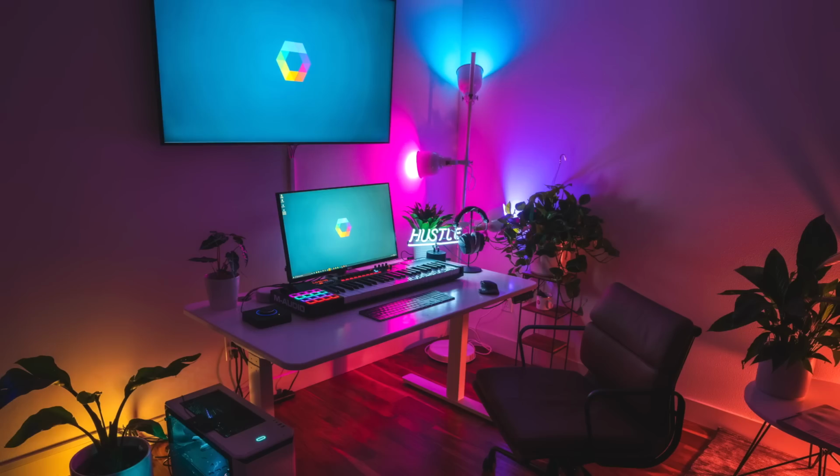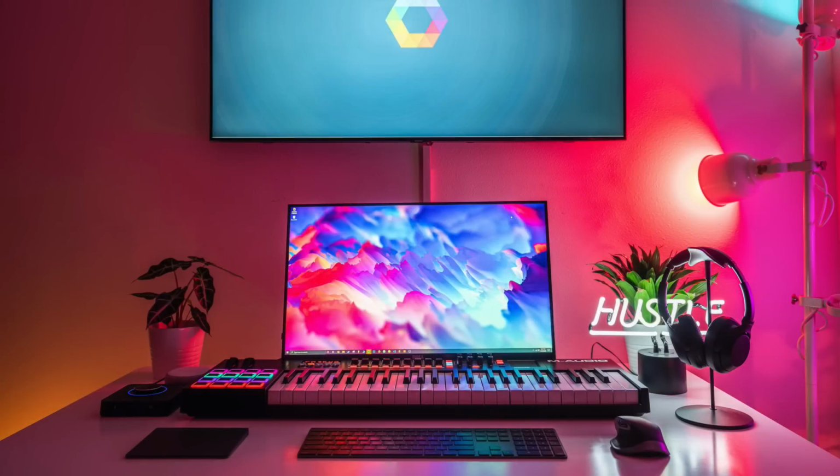Especially at nighttime when all the RGB comes on, then everything pops. Tons of colors, tons of RGB light bulbs and strips and colorful wallpaper, all the color. So for this display, it's a 27-inch from Dell, and then above that mounted is a 55-inch Samsung 4K TV.